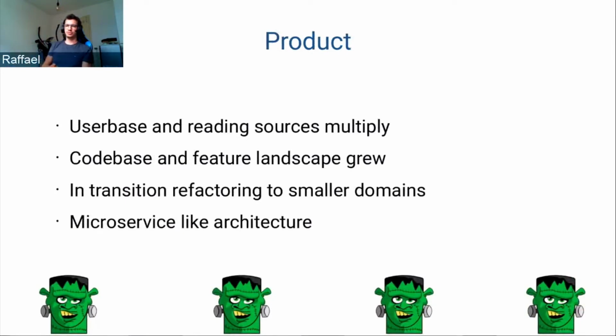Well, during the transition to a real product, the user base grew obviously because we had happy customers, we had new customers, and with a growing user base, you can only think that the inbound readings, the readings we consumed, multiplied. So as the readings and the user base grew, the code base and features grew similarly. So after a while, we had this pretty big ball of mud. And you don't want your application to become a big ball of mud, believe me.